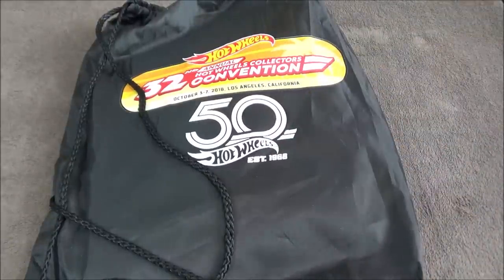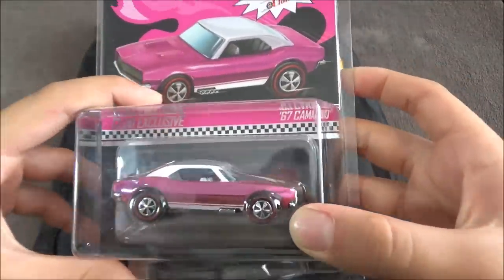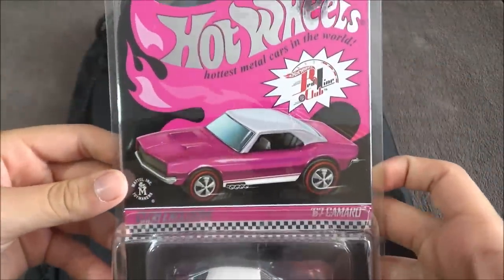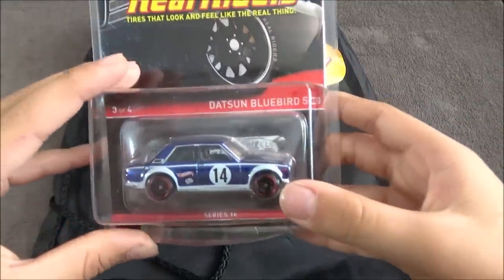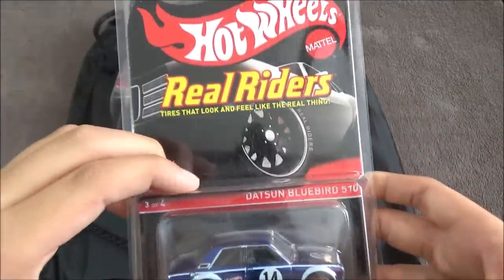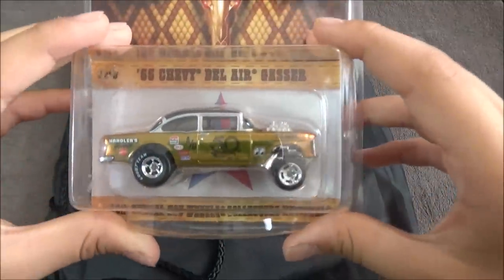Here are some other cars that I got for great prices. I got the RLC party car from the Pittsburgh convention, the 67 Camaro. I got the RLC Datsun Bluebird 510. And the gold Dallas Convention Gold Gasser.